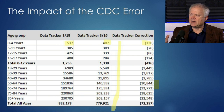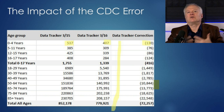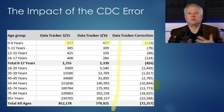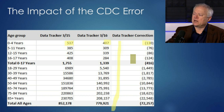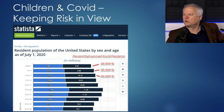And once we dig into that, if it is accurate, to what extent did those 407 children have significant other underlying morbidities, such as maybe cancer, cystic fibrosis, cerebral palsy, something that would be an indicator for higher risk from any respiratory illness, COVID or otherwise. So at any rate, that's a pretty big downgrade right there. CDC tried to sort of walk past it as lightly as they could. But let me put this in context for you real quick.